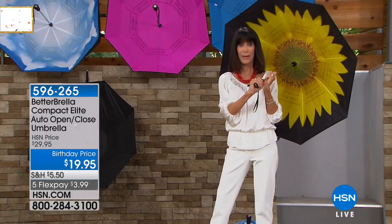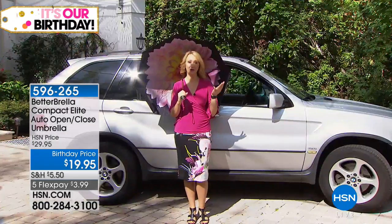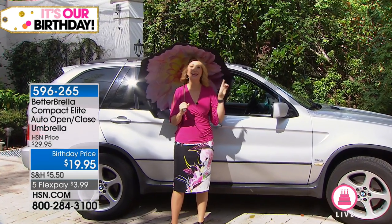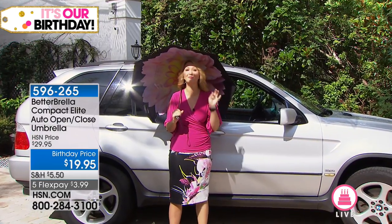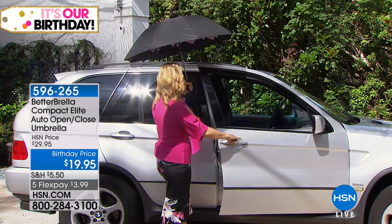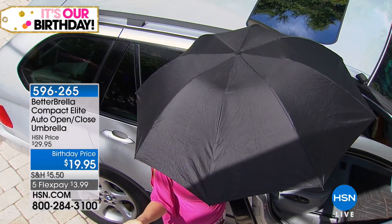We're gonna check back in with Lori. All right, so we're gonna prove it to you because this was my epiphany moment. I just knew when I saw the better umbrella getting in and out of a car that it was the only umbrella I was gonna need. So check it out. We all know with a traditional umbrella, you might as well not even have one at all because you get drenched getting in and out of the car.